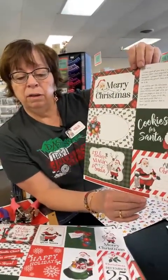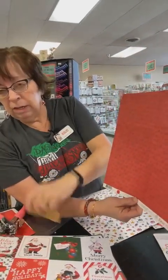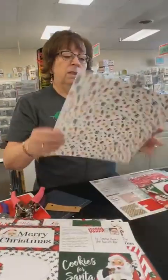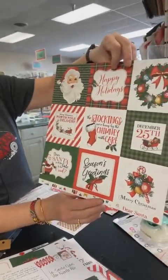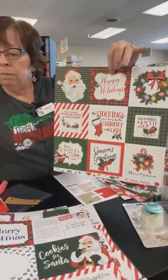I think it would. You could even use those little craft sticker things to put your daily thing on one of these. A daily photo, wouldn't that be cool? And then you also get this sheet. You can tell that I'm kind of loving cut aparts. And let's see. This right here is the front of the album.